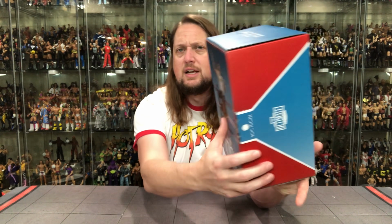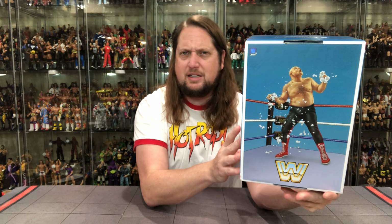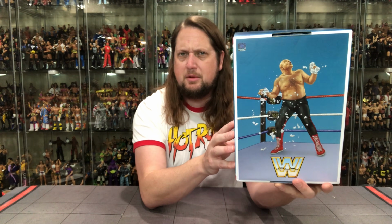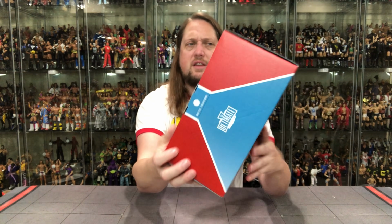But we got the Hot Rod looking only like a Hot Rod could look. Ultimate Edition right there in the ring, of course. You got George the Animal Steele on this side. He's eating the turnbuckle. Oh, some delicious turnbuckle. You put a little bit of barbecue sauce on there. Oh, man, just some of the best eating you'll ever have. WWE logo right there. Ultimate Edition's on the side.